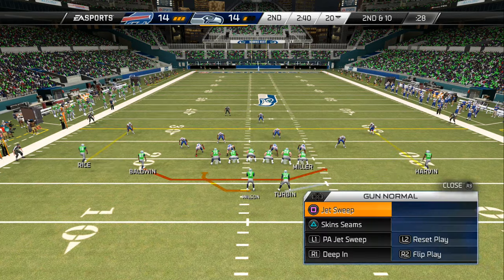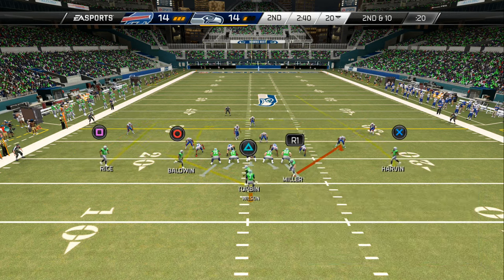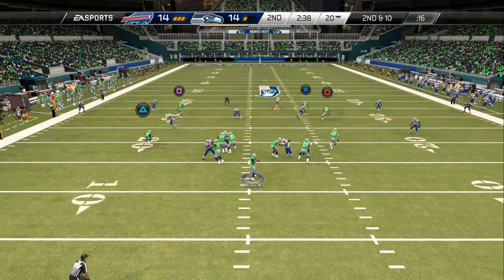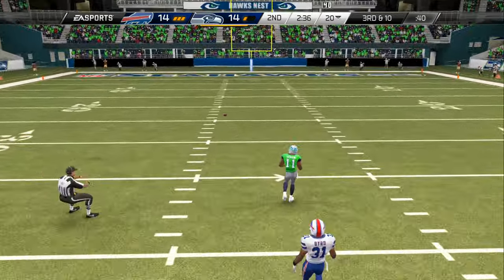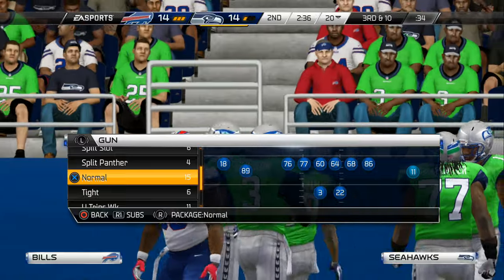Baldwin's going to get set in the slot for this snap. Wilson standing back in the shotgun, ready for the snap. And it falls incomplete. In the NFL, you got to throw the football deep down the field, but the quarterback just overthrows it.